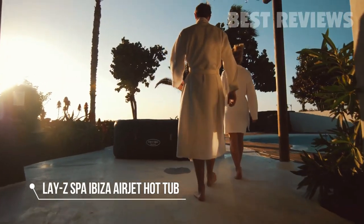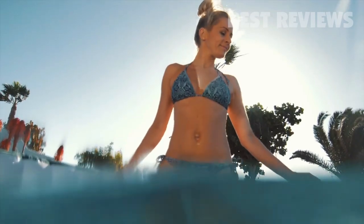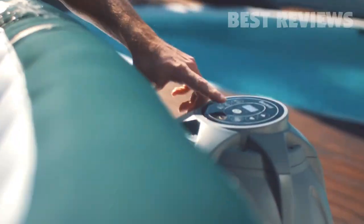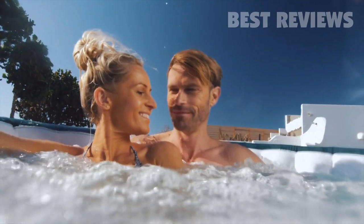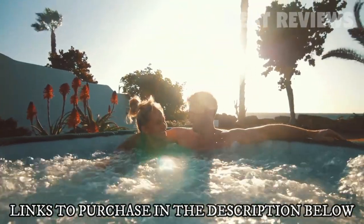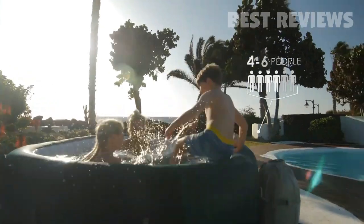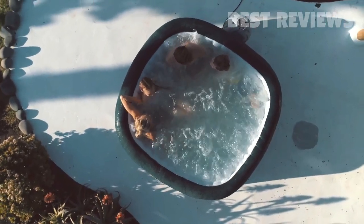Introducing the Lay-Z-Spa Ibiza Airjet. Relax and unwind in your very own Lay-Z-Spa. Activate the 96 surrounding air jets and let your troubles float away. Enjoy all the benefits of a fixed hot tub for a fraction of the price. This stylish square spa has been designed for 4 to 6 people. Great for family and friends.